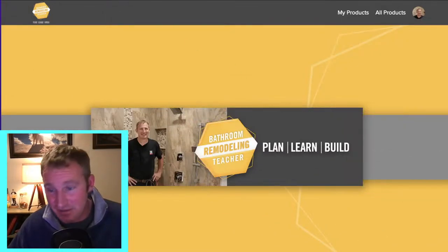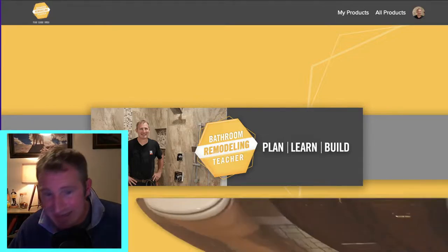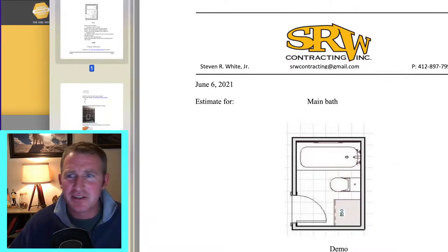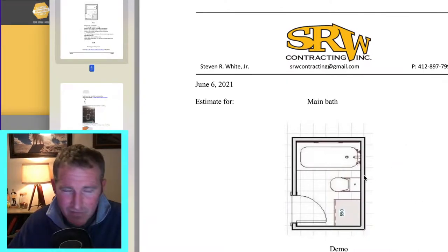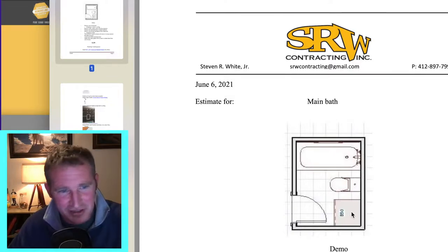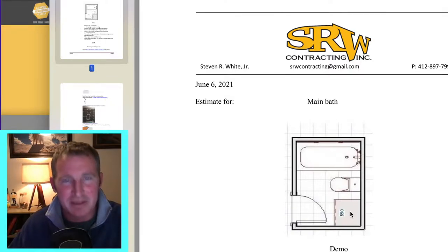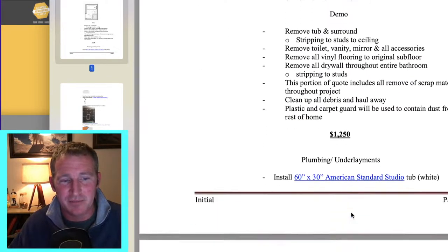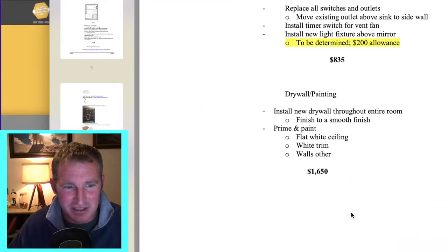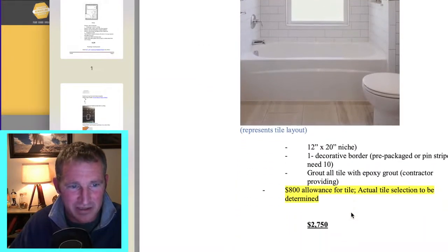So let me get to this recap to show you exactly where we're at. Just to let you know, this is a standard 5x8 bathroom, just has a standard tub, toilet, and vanity. So nothing tremendously overwhelming. But the big thing that we did here is that we ended up tearing out everything and redoing everything. I'm going to go over this estimate with everyone at some point.